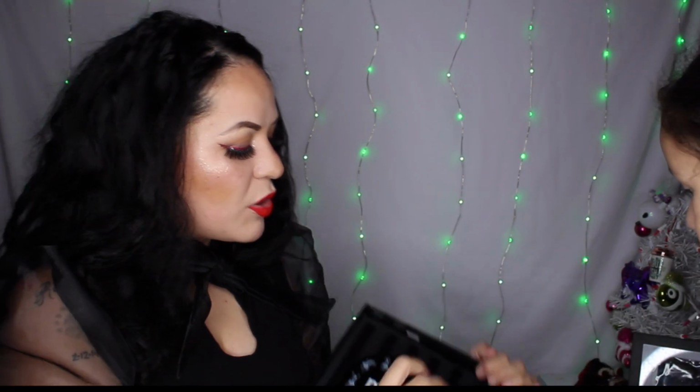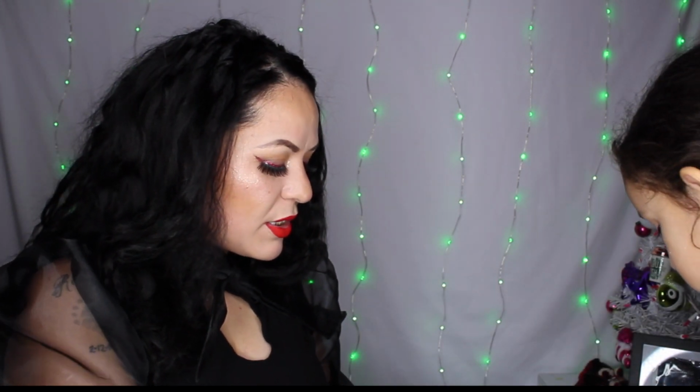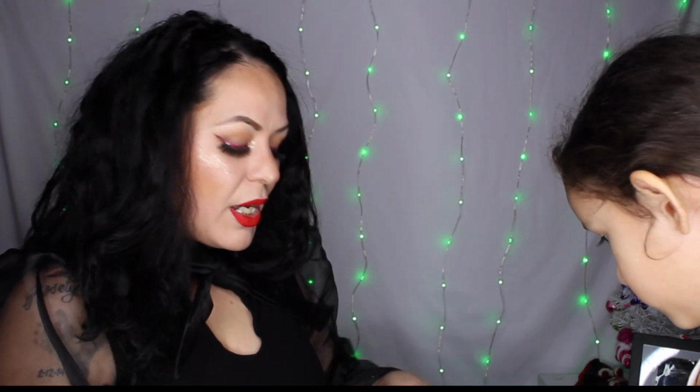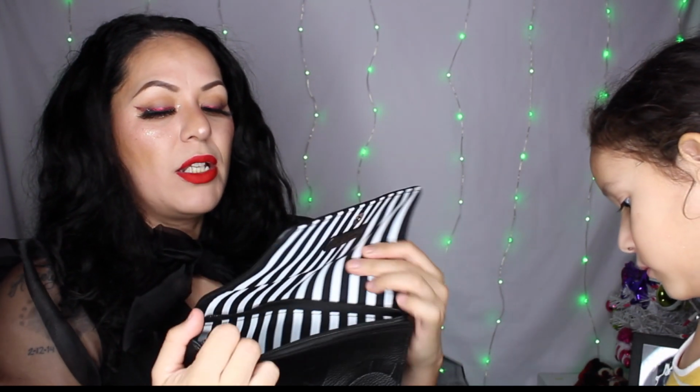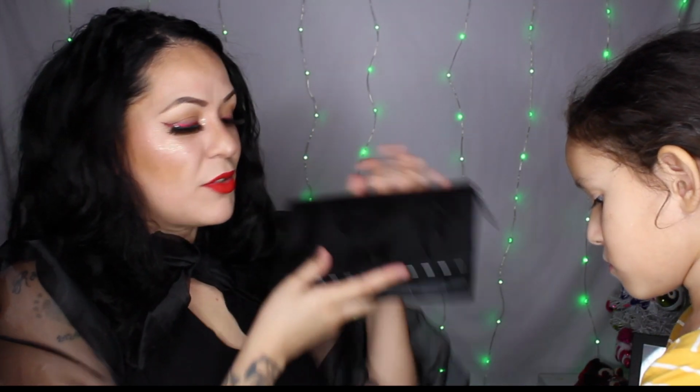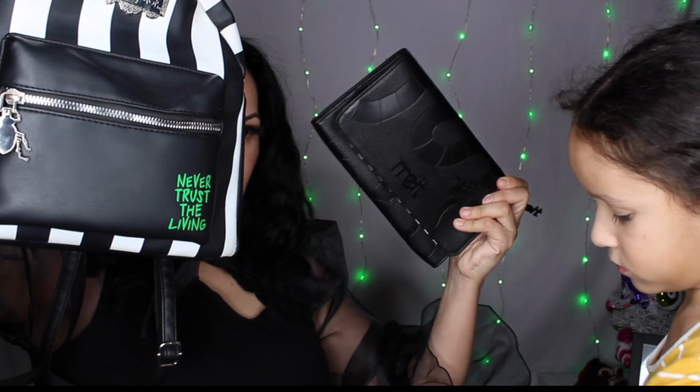So it comes with a total of 5 brushes that honestly, you guys, I'm not gonna use because I don't wanna stain these because these are white and black. This one. And then it comes with your little clutch or whatever you guys want to call it. Your brushes are supposed to go in here, but you guys, I'm gonna use this as a wallet because it's so freaking pretty. It matches perfect with my backpack, you guys.